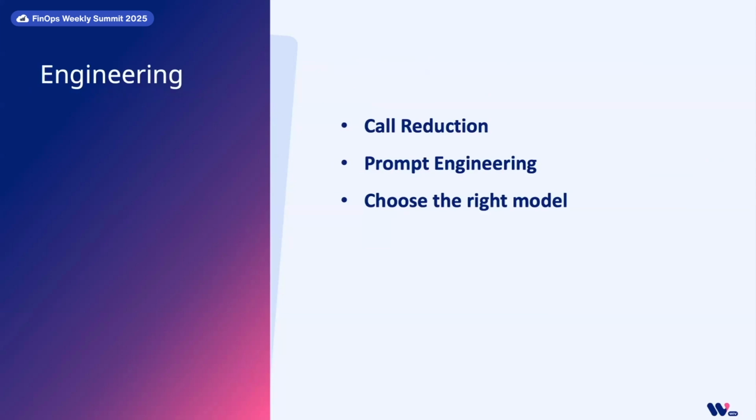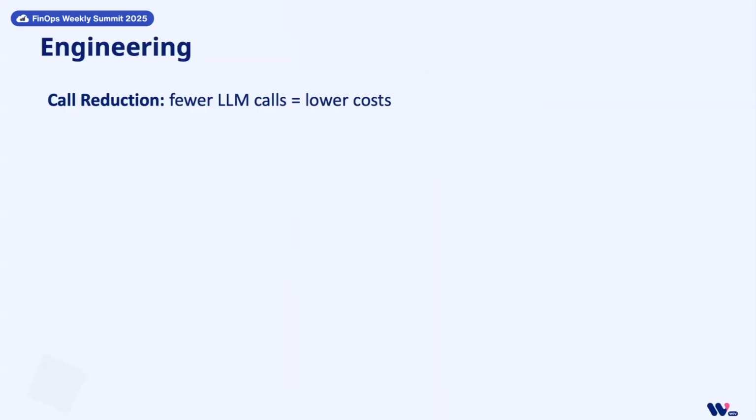On engineering, we will focus on three aspects: call reduction, prompt engineering, and choosing the right model. Call reduction, the equation is simple. Fewer LLM calls means lower costs. It's obvious. So as mentioned, code first approach. Not everything needs to be solved by AI. We need to challenge this assumption, and think how we can use simple code logic instead of certain LLM calls.